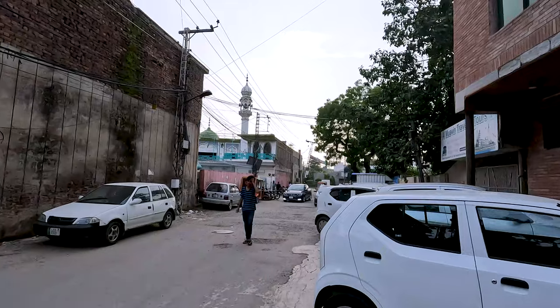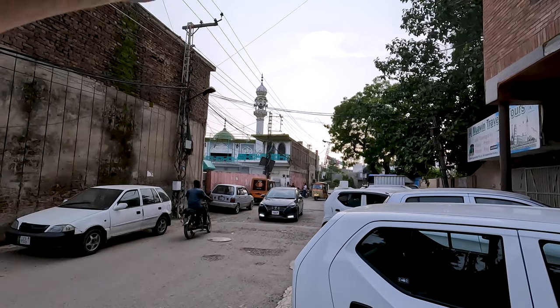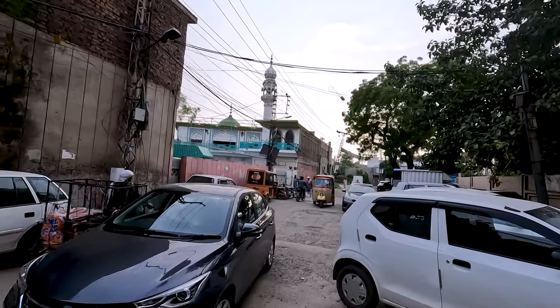Wow, incredible. Okay. Coming up to a fork in the road here. Let's keep our eyes open for some street food and get a bite to eat. Okay, I turned the corner, and that's actually the original mosque that I saw from the street. We made it. We finally made it to that one.